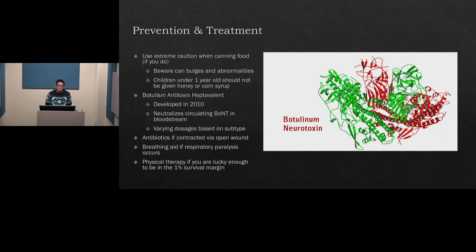Antibiotics are known to be used if it is contracted via an open wound, and breathing aid if respiratory paralysis occurs in humans. There's also physical therapy, intensive physical therapy, if you're lucky enough to be within the 1% survival margin.